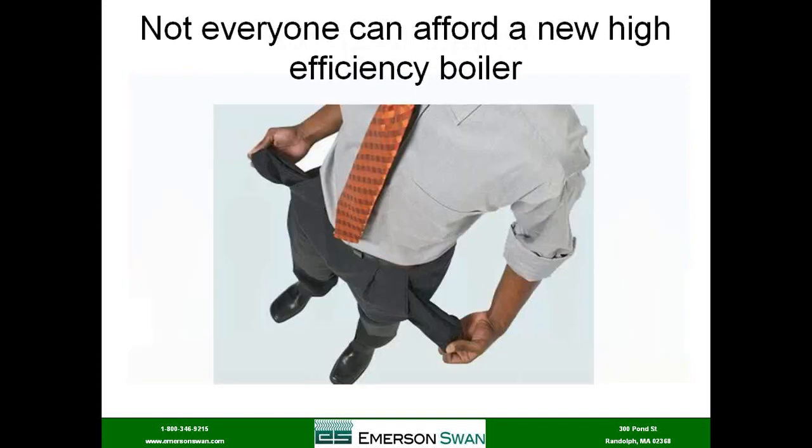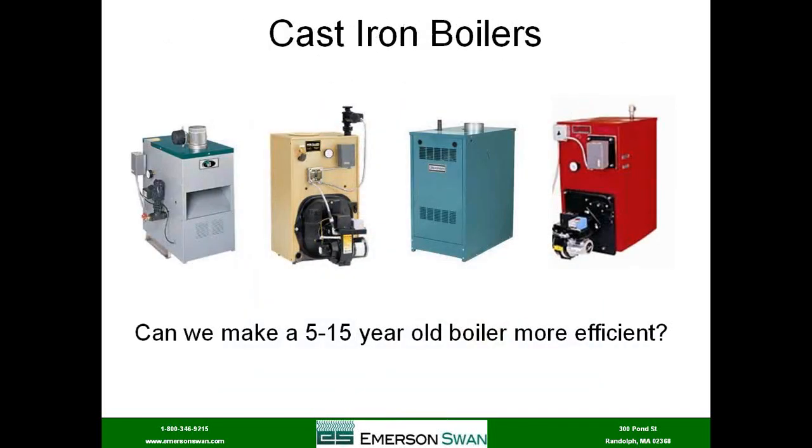alternative. Not everyone can afford the high price tag of that boiler changeout. Let's face it, it's a pretty expensive proposition, and not everybody has that kind of money. So they've got that boiler that's not that old. Look at that 5-year, 10-year, 15-year-old cast iron boiler. Is there anything wrong with it? It doesn't leak. Works pretty well.